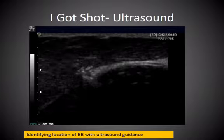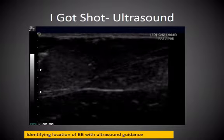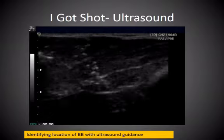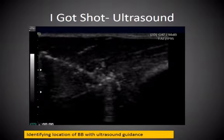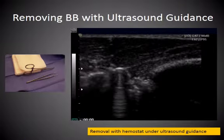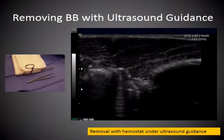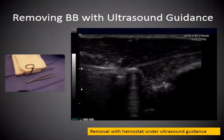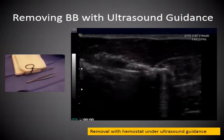Here's the ultrasound, and we can see the BB in the soft tissues, and we see some reverberation artifact underneath it. So we can see that it's relatively superficial, maybe 1 to 1.5 centimeters below the surface of the skin. And of course, we can not only use ultrasound to see if the BB is there, but we can use ultrasound to guide our removal of the BB, as in this video.